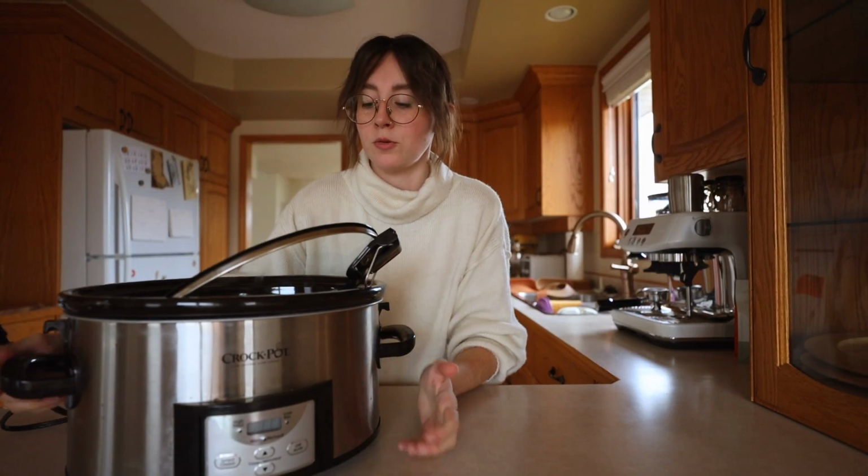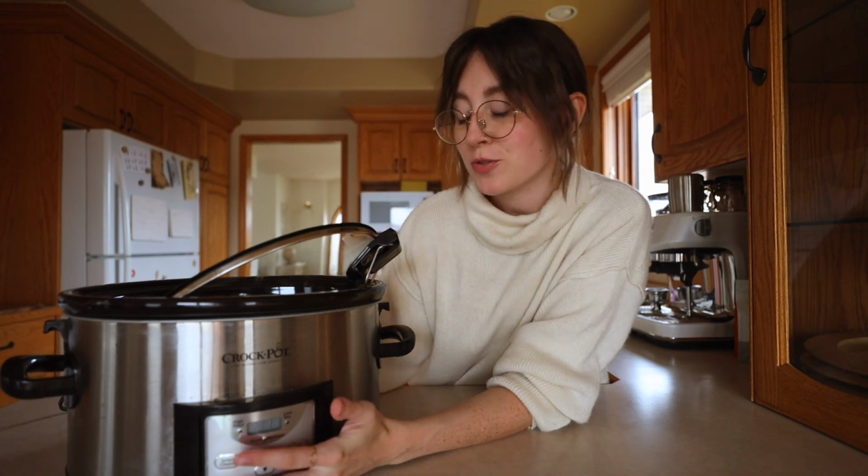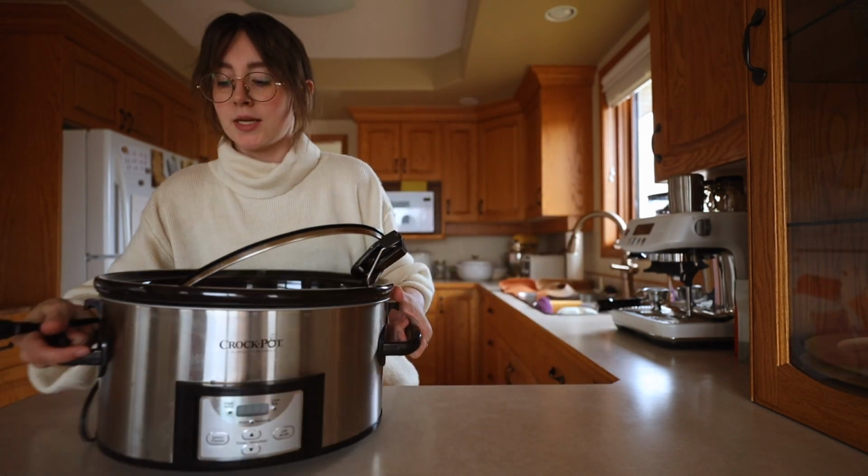Today I am breaking out my slow cooker. I have not cooked with this thing in a very long time. I can't remember the last time I used this. I want to start using it more often because it makes supper super easy. But I kind of feel like all crock pot recipes are the same. I don't know, maybe that's just me. I need some more crock pot inspiration.